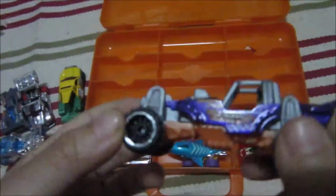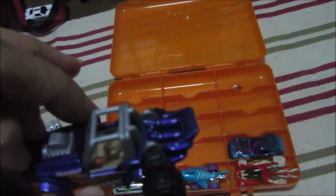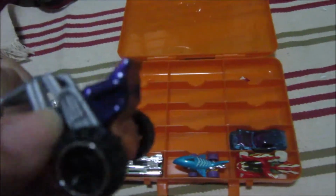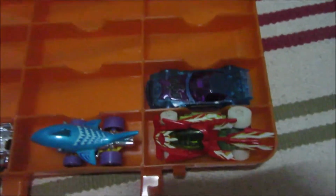Mountain Hauler. Another variant of Mountain Hauler. There's a white Mountain Hauler. This is actually purple, you guys. It looks blue in the video because of the lighting, but it's actually purple. Okay, next car.